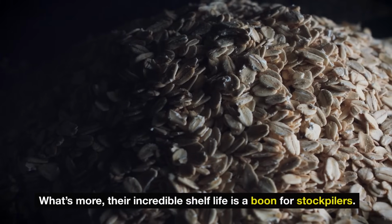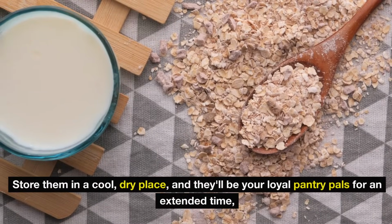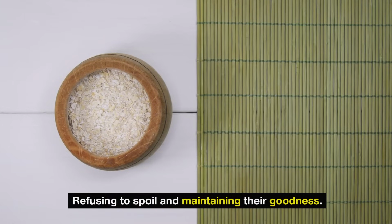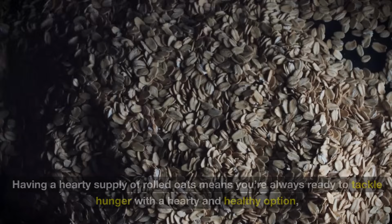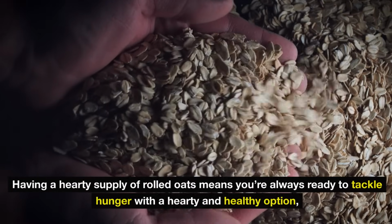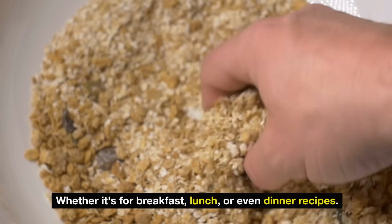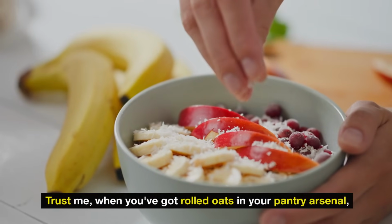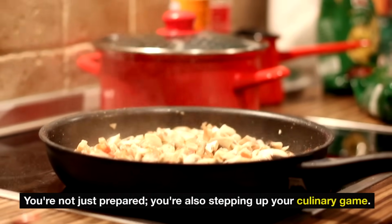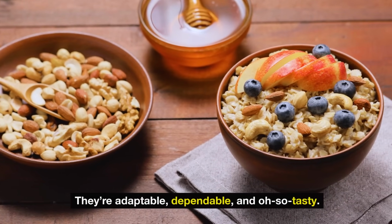What's more, their incredible shelf life is a boon for stockpilers. Store them in a cool, dry place, and they'll be your loyal pantry pals for an extended time, refusing to spoil and maintaining their goodness. Having a hearty supply of rolled oats means you're always ready to tackle hunger with a hearty and healthy option, whether it's for breakfast, lunch, or even dinner recipes. Trust me, when you've got rolled oats in your pantry arsenal, you're not just prepared, you're also stepping up your culinary game. They're adaptable, dependable, and oh so tasty.